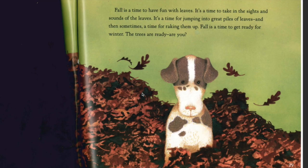Fall is a time to have fun with leaves. It's a time to take in the sights and sounds of the leaves. It's a time for jumping into great piles of leaves, and then, sometimes, a time for raking them up. Fall is a time to get ready for winter. The trees are ready. Are you?